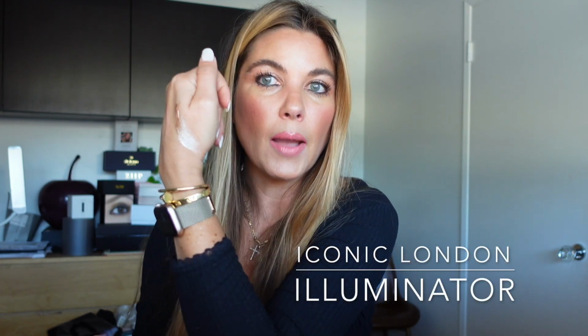Finally, for highlighter, I'm applying just a touch of the iconic London Illuminator. This is in the original shade. I put it on my hand and I use the same beauty sponge to just apply to the high points of my face. You can see it gives this really lovely illumination. It's just very concentrated, so you want to just use the tiniest bit and then just go into high points here.